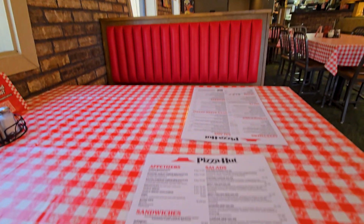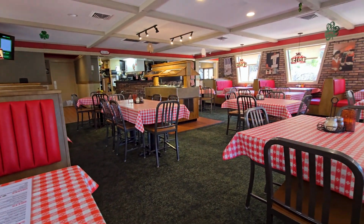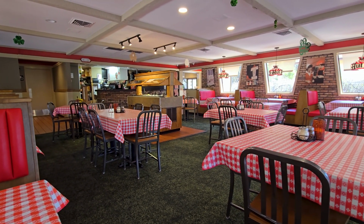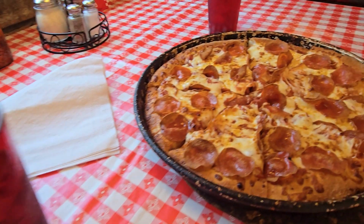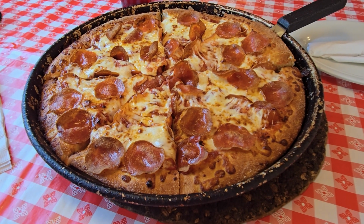I'd eat there at least once or twice a month if I lived in the area, but sadly, as you look around the restaurant, being around 1 or 2 o'clock in the afternoon, nobody's there. And there's the pizza. Everything right down to the red cups, it was there. Anyway, that was fun. Let's go thrifting.